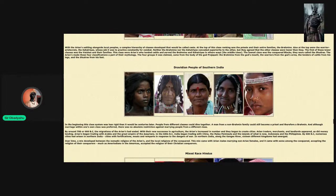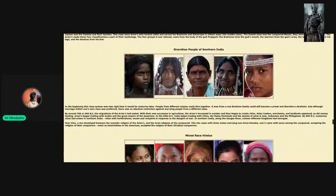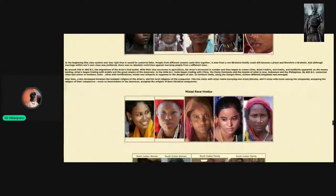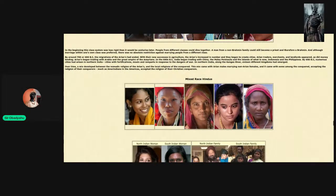Amerindians in the Americas, like the American Indians. That's so true. Accept the religion of their Christian conquerors. That is so true. And that happened all over the Americas. Even the Jesuits came and decimated the indigenous people. Yeah, mixed race Hindus. These are the modern Hindus right now.